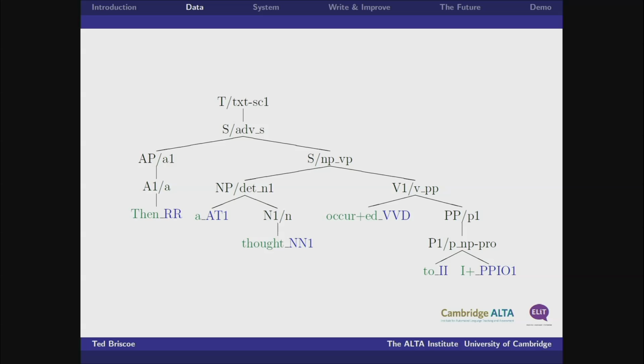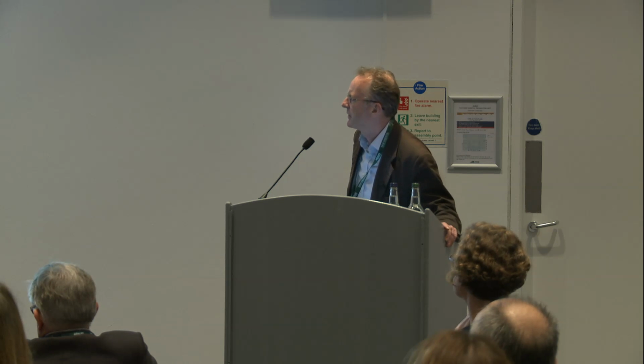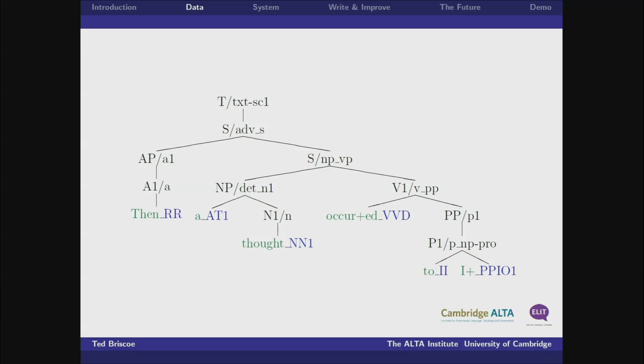So what we do is we apply computational linguistics tools like parsers, which are sort of generic tools that you can apply to any text. So this is a parse of "then a thought occurred to me," and it's done a bunch of different things. It's reduced the words to their sort of lemma forms, their dictionary forms. It's tagged them with a part of speech in a coding scheme that doesn't matter much, but you can see that, say, occurred is tagged as a past form of a verb, and it's made up of occur plus ed. Then it's structured the sentence into some phrases and given them some labels, which again don't matter too much, but say V1 VPP just means this is a verb phrase containing a prepositional phrase.